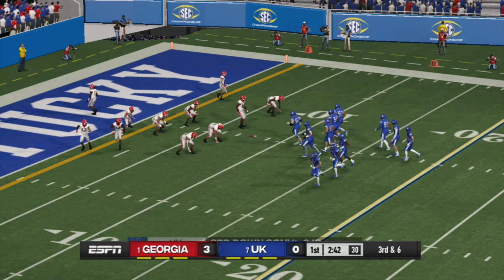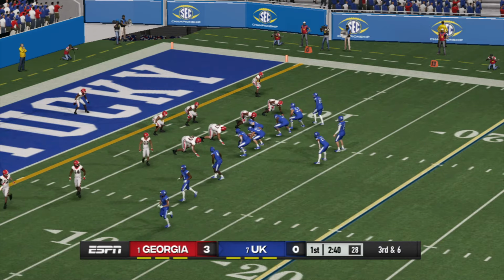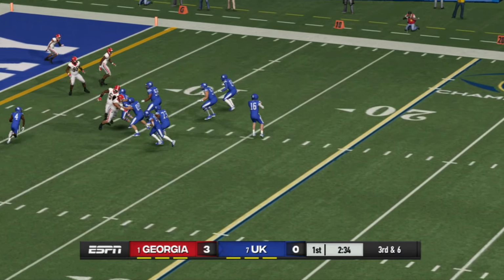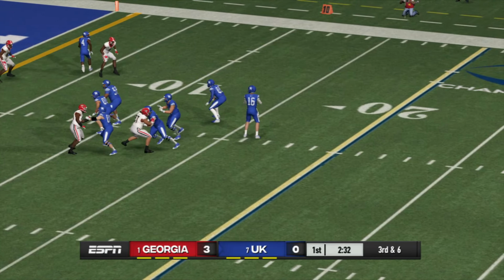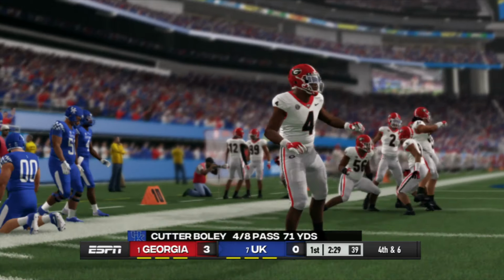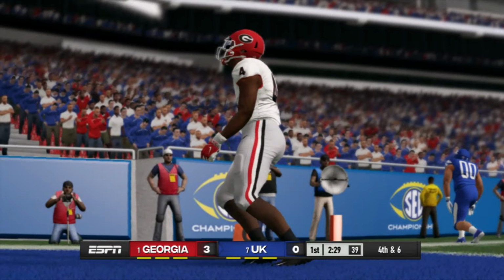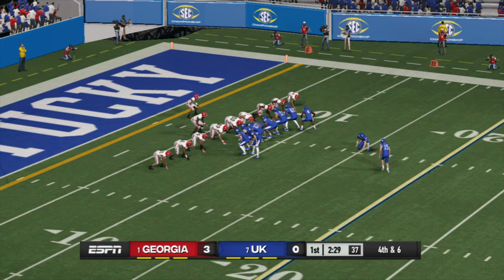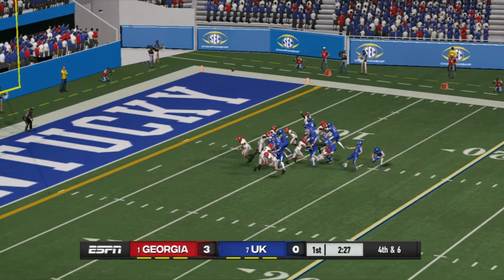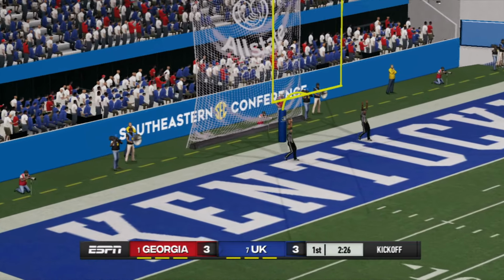We've got a third and 6 here. Ball on the 8-yard line. You don't want to ever give your opponent a second chance. But that's exactly what they did by not making that interception. That'll make it fourth and 6. Kentucky can tie it up here with this kick. He gets it up, and it splits the uprights.